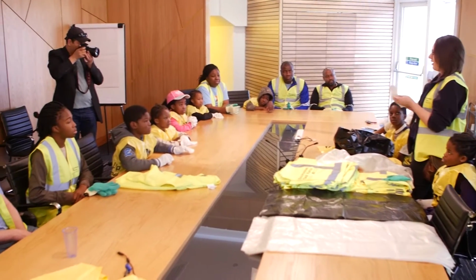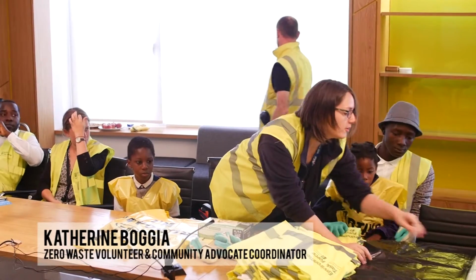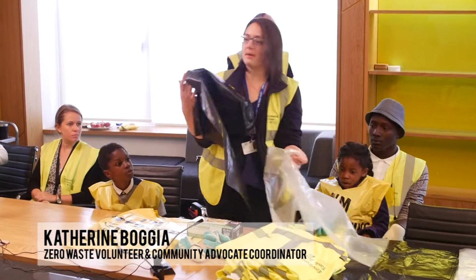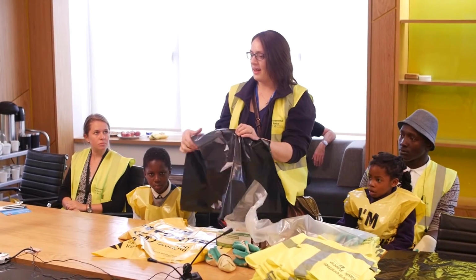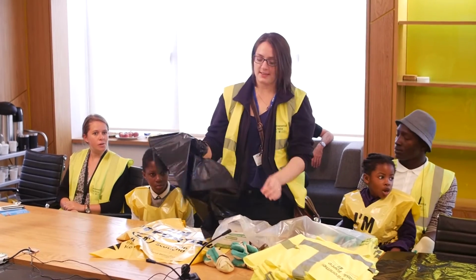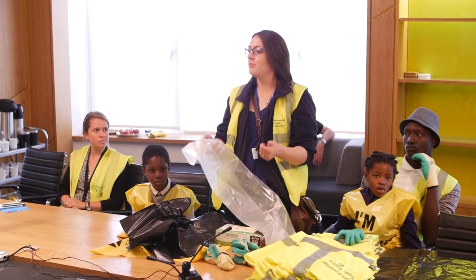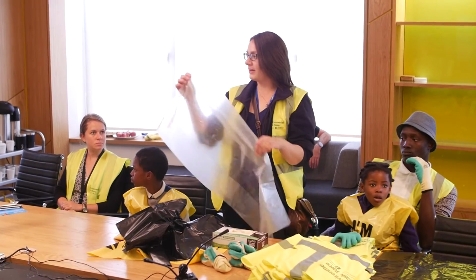So we're collecting recycling waste and landfill. So we've got two bags. This is going to be landfill, everything like crisp packets, really mushy bits of waste. Anything that is a can, bottle, cardboard and can be recycled will go in this.